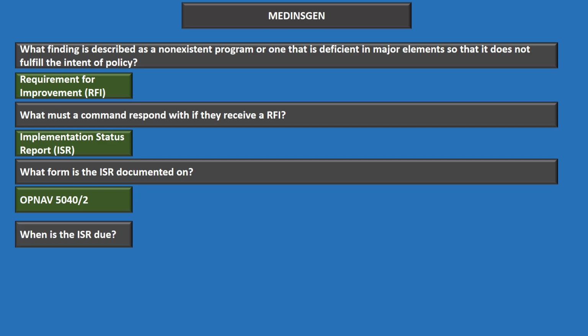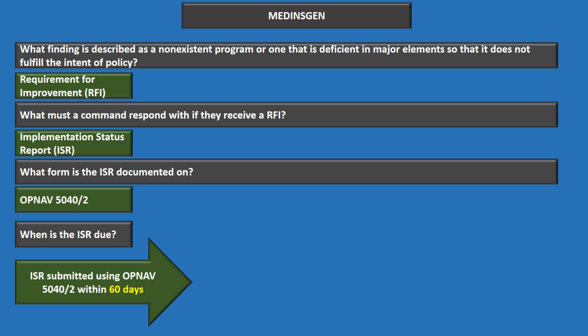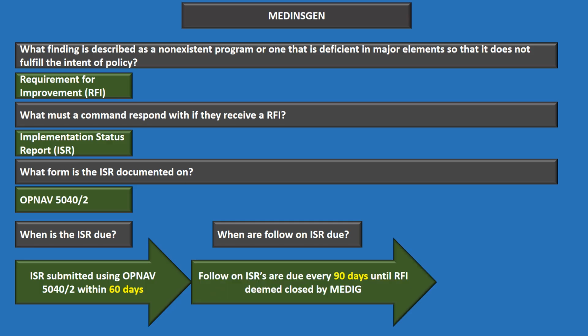OPNAV 5040/2. When is the ISR due? When is the Implementation Status Report due after the command has received an RFI? Well, that's going to be due within 60 days. ISR submitted on the OPNAV 5040/2 within 60 days. When are follow-on ISRs due? So after that initial one, if the RFI stays open, when are the follow-on ISRs due? They're going to be due every 90 days, until that RFI is deemed closed.